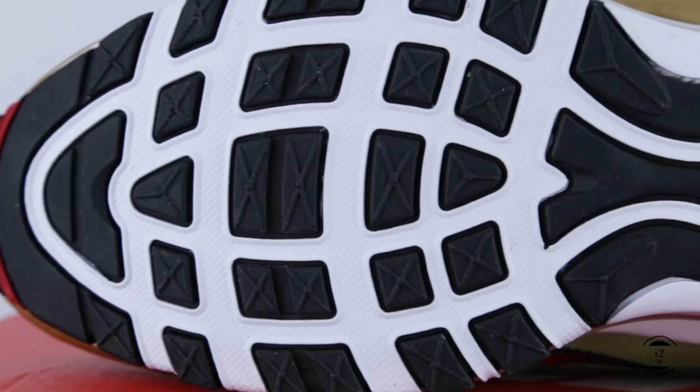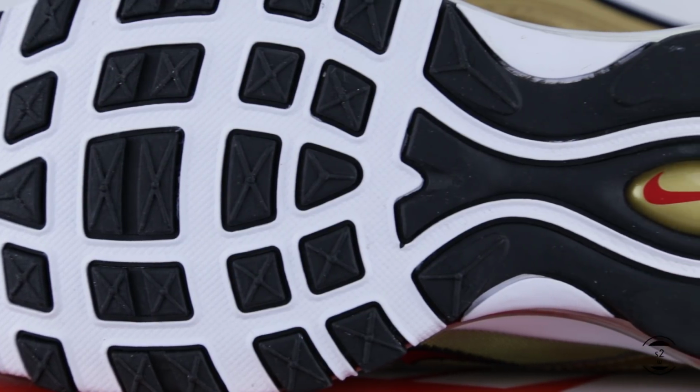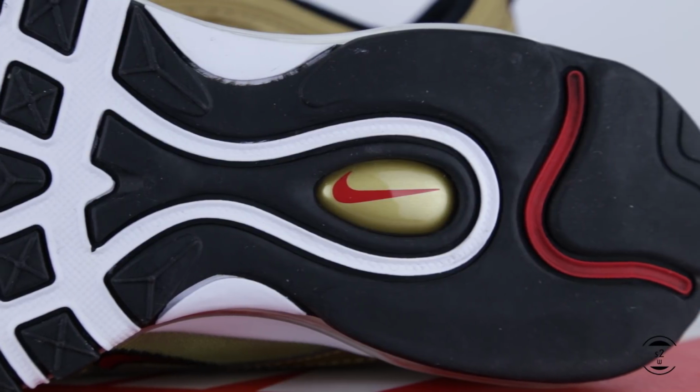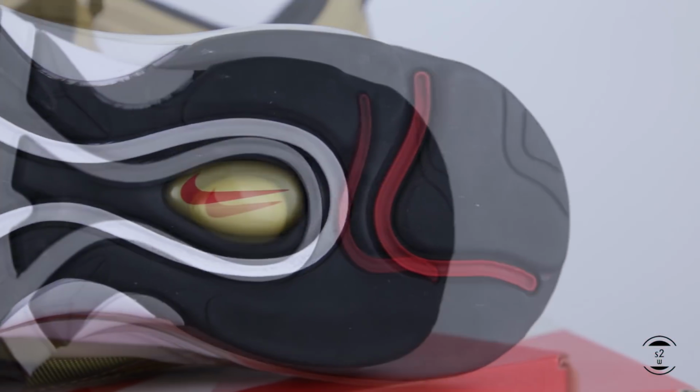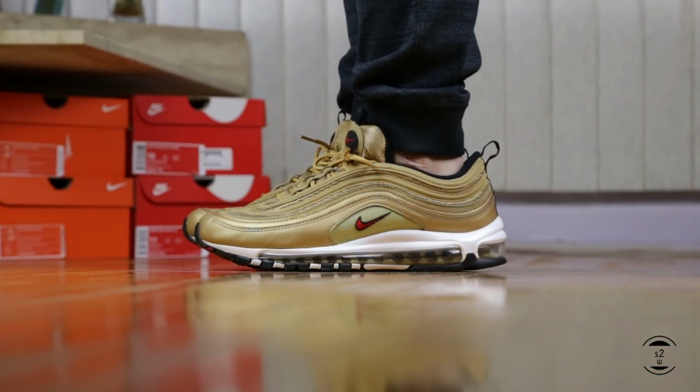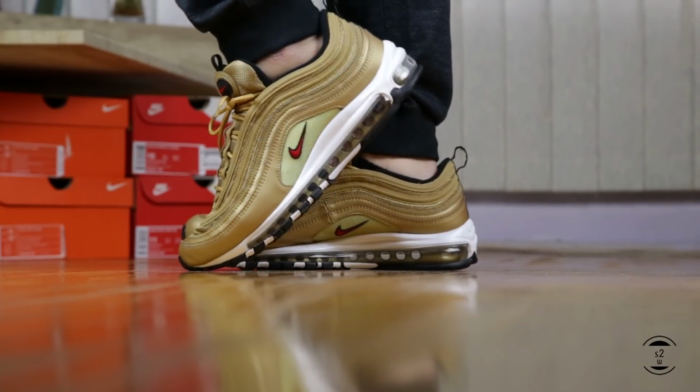Last but not least, under the shoes, we will see a rubber outsole with durable treads that helps with traction. The outsole is made out of a mixture of black and white rubber, with red streaks at both the forefoot and hindfoot area of the sneaker, and a round golden orb with a red Nike swoosh branding at the midfoot area. Anyways, here are some Nike Air Max 97 OG Metallic Gold fit footage.